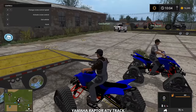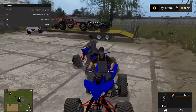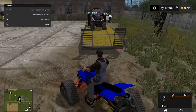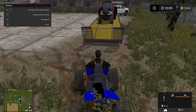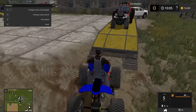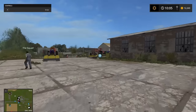These things are 1,000 cc. These things just go. Almost everything is tracked here, besides the Razor. Oh, Gorilla Man, you've got a Raptor. We're loading those up too. Yeah, big country. Dude, these things are crazy fast, so hopefully they'll be able to just fly over the mud. It should be good. And so you guys got everything in the hood up? Yep, okay, you're good, Gorilla Man.